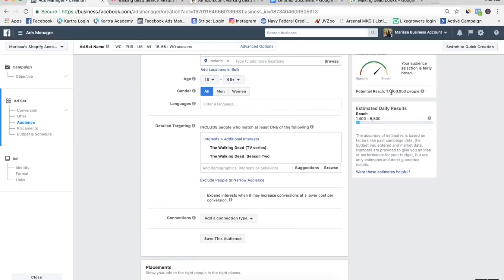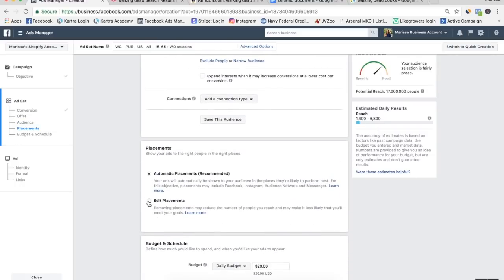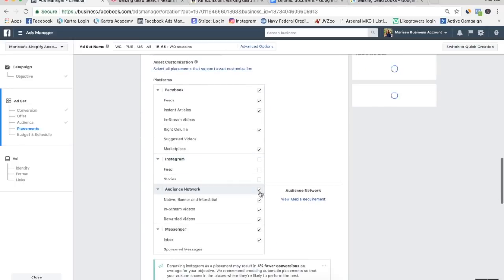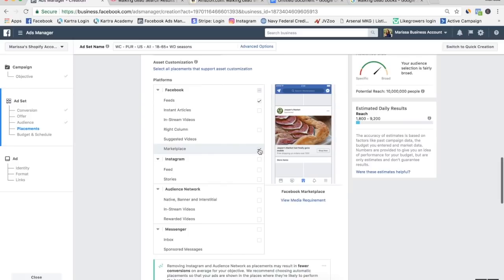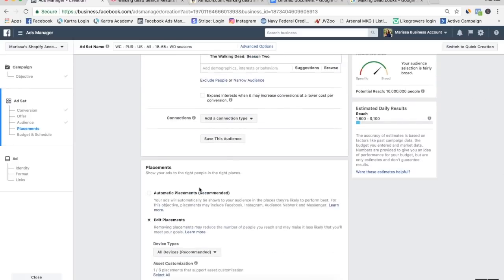And so we want to keep track of how big this gets, because when you're first starting off, targeting 17 million people is kind of way too big. All right. And so what I would do is make sure that it doesn't get too big, and I would go to edit placements first. And you can split test between Instagram and Facebook, but for the sake of this example, we're just going to do Facebook feeds. And so now we see that it came down to 10 million people.